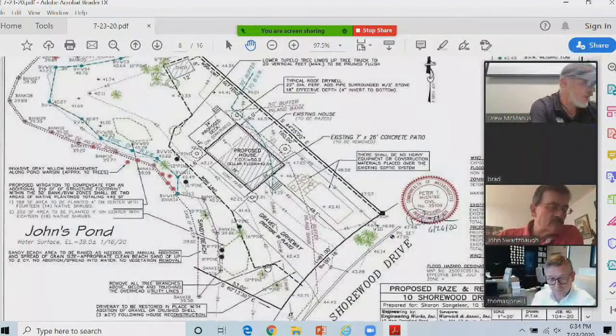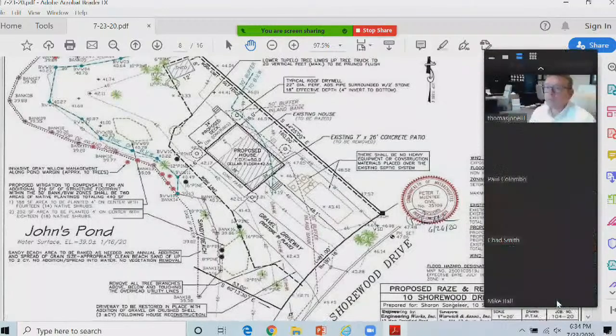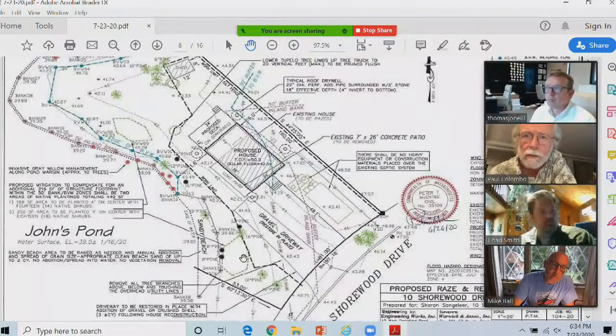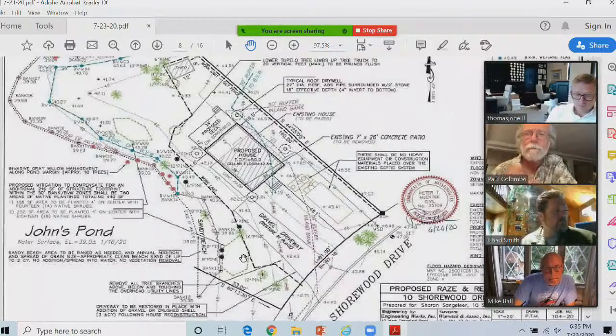Comments or questions from the commissioners? I've got a question. I know they talked about beach nourishment and bringing in sand. Is there a limit to how much sand we would allow to go in there? It's not really a limit. It's dictated by what's needed, trying not to go above and beyond that. So it's a discretionary decision by the commission.